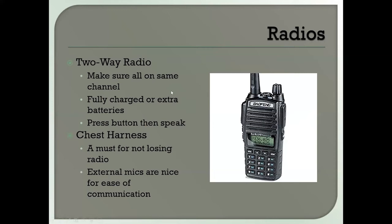When you're speaking on your radio, make sure you press down the button, wait a half a second to a second, and then speak, and then let go of the button. Every year it seems like there's always that one person or two people that begin to talk before they even press, and so you only catch half of their traffic.